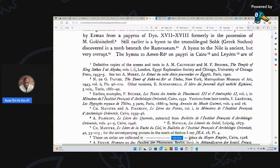Third footnote, earliest examples, P. Bucher, Les Textes des tombes de Thoutmosis III et d'Aménophis II, Volume 1, and Mémoires de l'Institut Français d'Archéologie Orientale, Cairo, 1932. Versions from later tombs, E. Lefebvre, Les Hypogées royaux de Thèbes. So you're talking about the hypogea and the royal tombs, basically. In Paris, 1886 through 1889, being Annales du Musée Guimet, volumes 9 and 16. All those are in French.